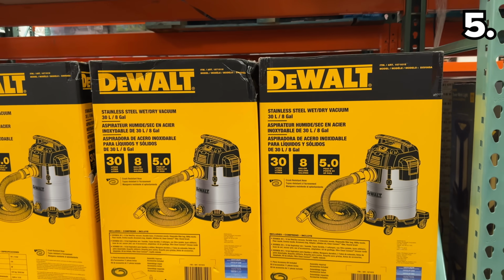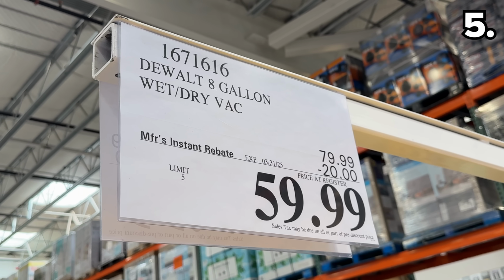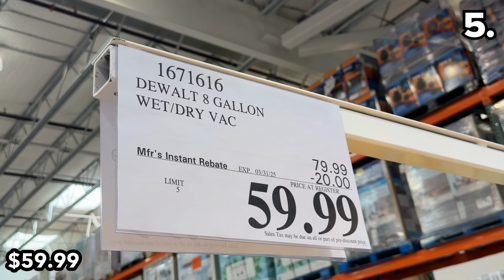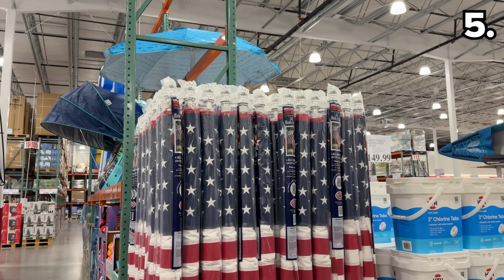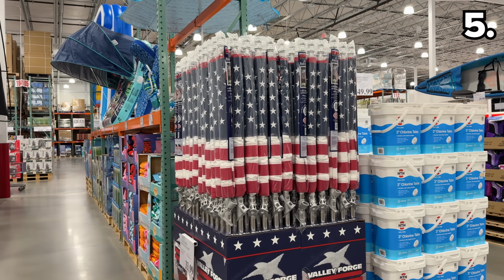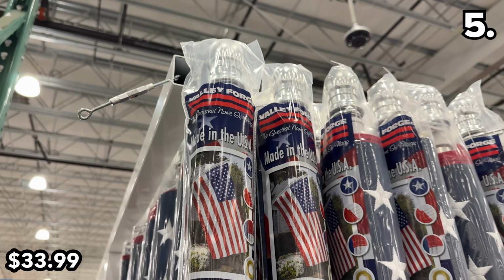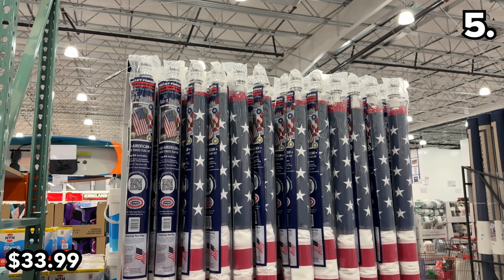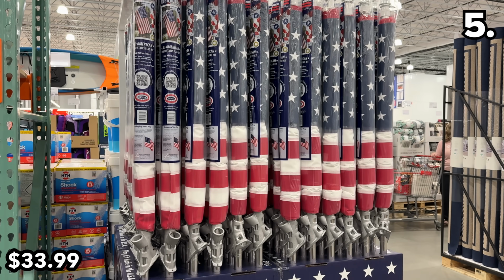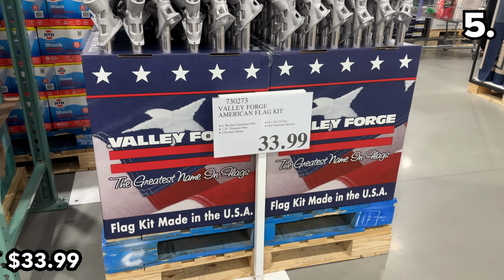Equally perfect for a garage or workshop, this DeWalt 8-gallon wet-dry vac is now $20 off and down to $60, ready for a more thorough spring cleaning. With Memorial Day and 4th of July in the not-so-distant future, this American flag kit at $34 is made in the USA and includes all of the accessories to hang up this 3-foot by 5-foot beauty. This kit seems inflation-proof, as it's been the same price at Costco for as long as I can remember.